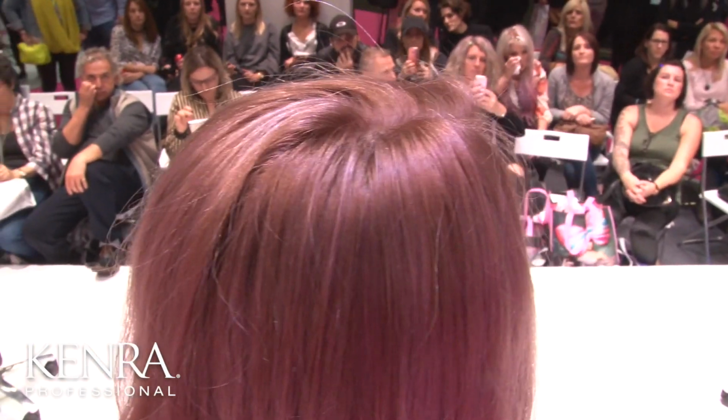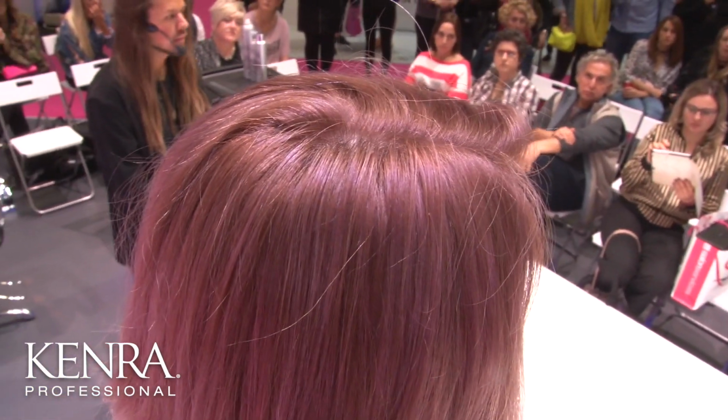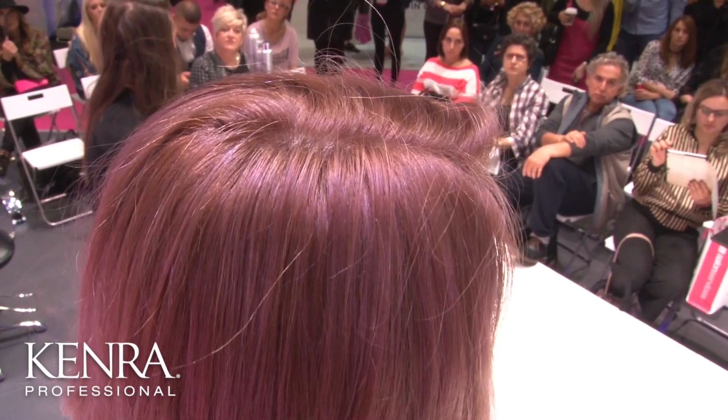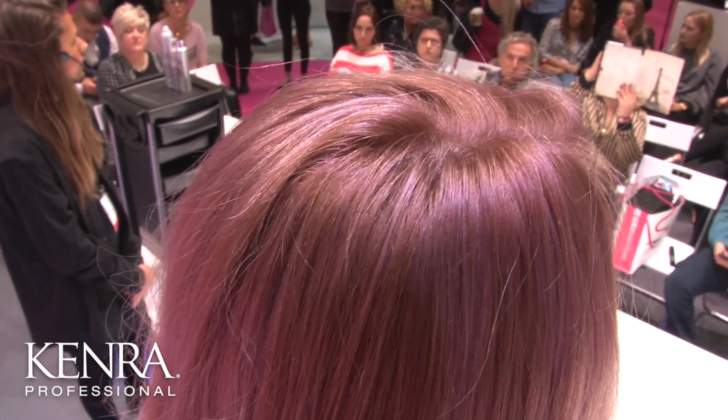You can mix these with violet to give what I like to call a vintage rose. And that's kind of what we did at her root. So there was some warmth that I needed to neutralize out. I mixed a little bit of the violet metallic with my rose metallic at the roots.